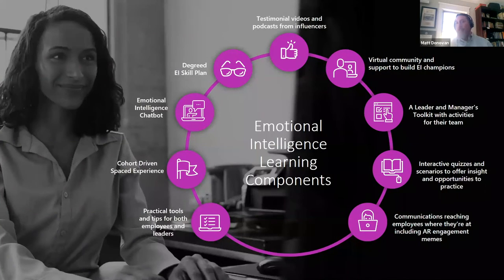I wanted to show you an example of an emotional intelligence learning journey. I've got Sarah here on the left, and we've got a learner persona for her. She is definitely somebody who's working. She's looking at trying to prepare for the work of the future that she wants to be able to do. We picked a topic around emotional intelligence.